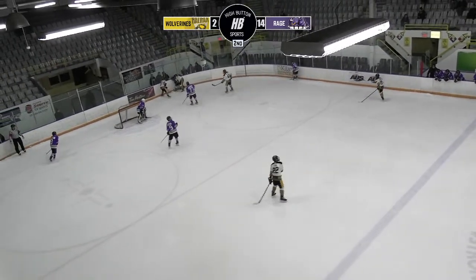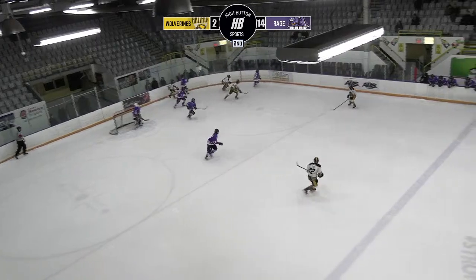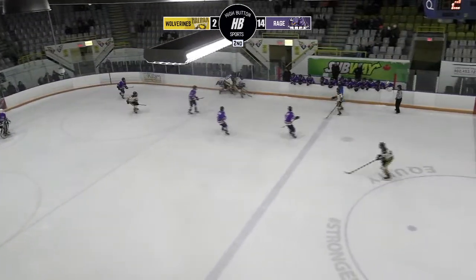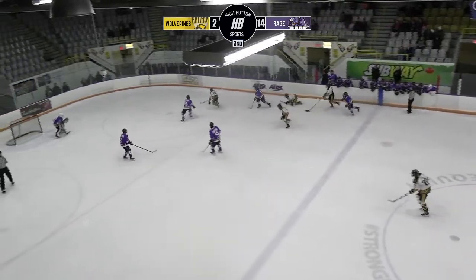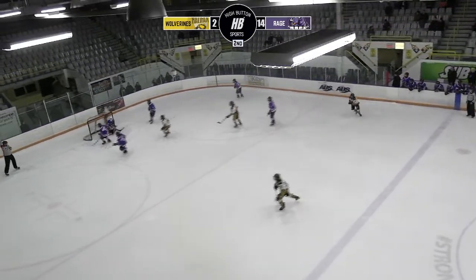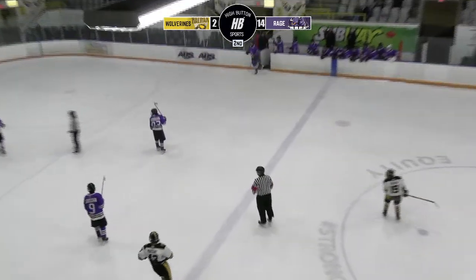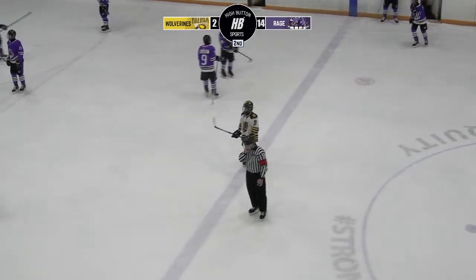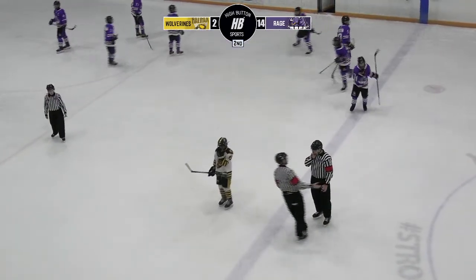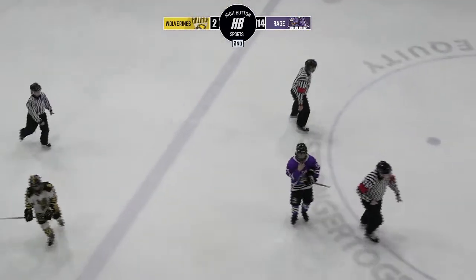Minute left to go here now in the second frame. Down the right side, Morris. Cut off along the wall. McKay takes a hit. It's freed up for Nogler. Power play coming here for the Wolverines. Try to go up high. And 45 seconds remaining here in the second. And we'll head to the box for the Rage. So a late penalty.